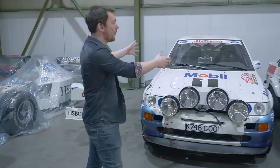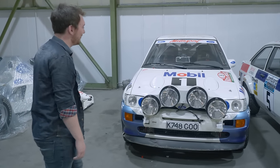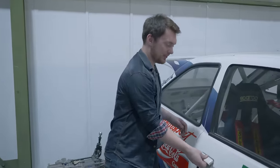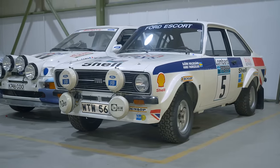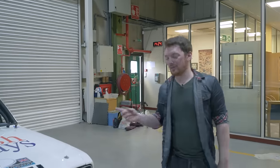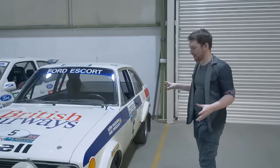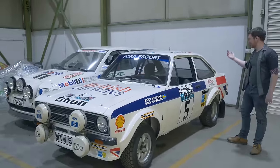Obviously, full on rally spec Group A Cosworth. I mean, where do you go? What do you do? How do you even start with this sort of stuff? That one's actually locked, so we can't open that one. Never mind. But this is it. This is it for me, because my first car was a Mark II Escort, and it's this sort of spec, this trim, is what my ultimate goal was.